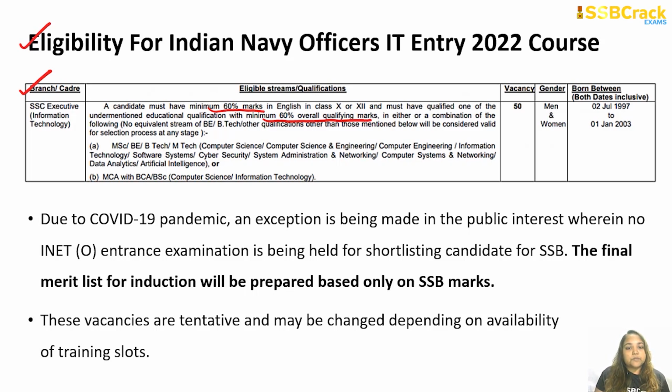MSc, BE, BTech, MTech in computer science or computer science and engineering or computer engineering or information technology or software systems or cyber security or system administration and networking or computer systems and networking or data analytics or artificial intelligence. Or you could also be an MCA with BCA or BSc in computer science or information technology.